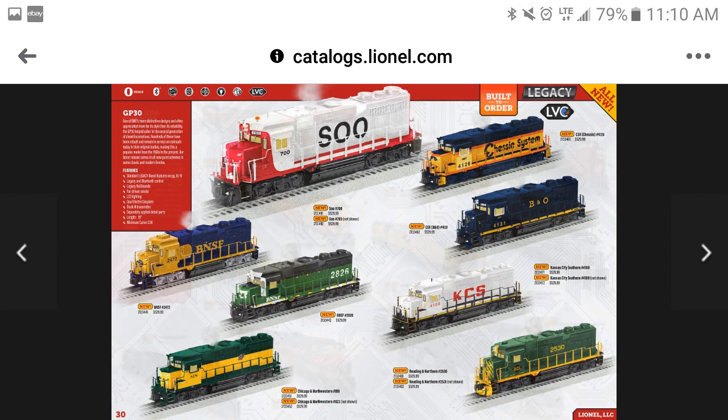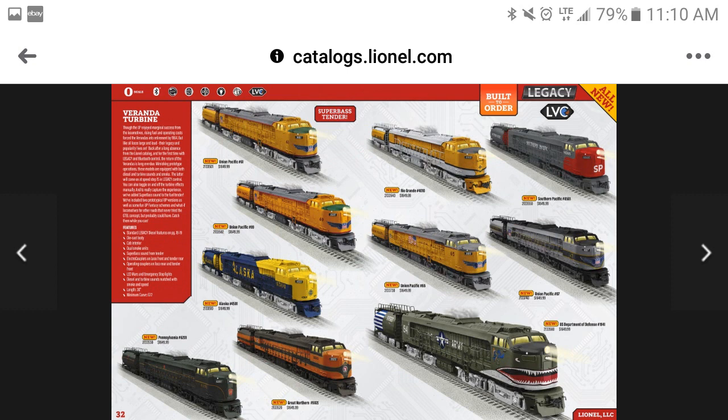Next up, the Veranda Turbines. Now, oh god, I gotta clear the air with this. As a lot of you know, a good chunk of the catalog was leaked. Pretty much all of this catalog got leaked. And when I first saw the Verandas, and somebody told me about them, the first thing they said was, Lionel bought the MTH tooling! No. No, they didn't. These aren't MTH toolings. These are older Lionel toolings, because they have done the Veranda before, but it was several years ago.